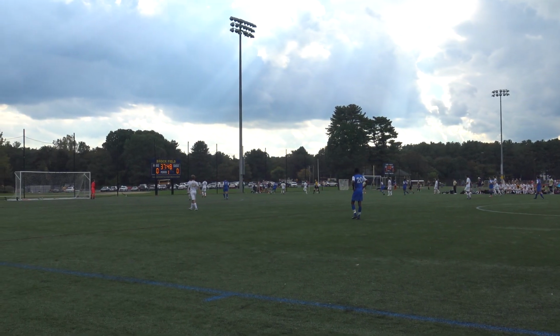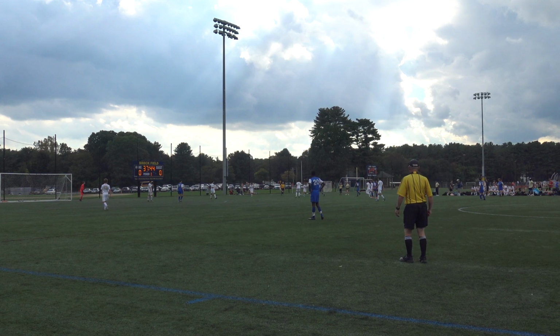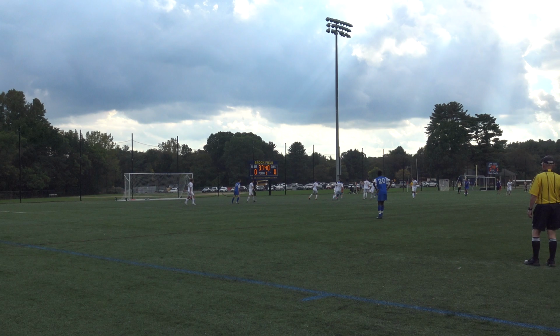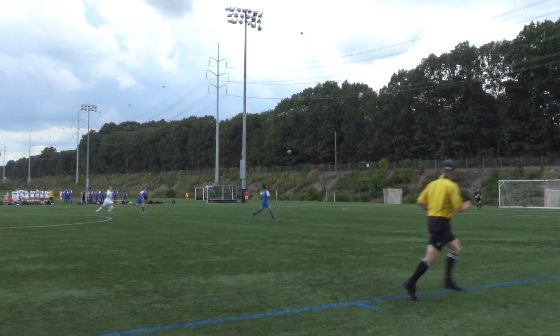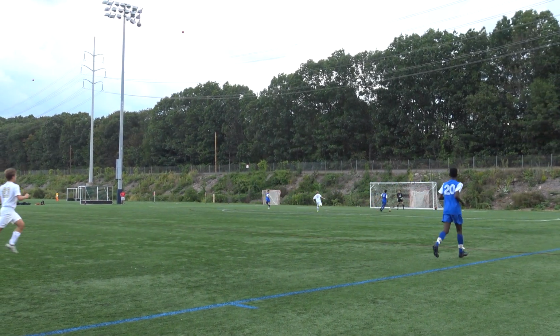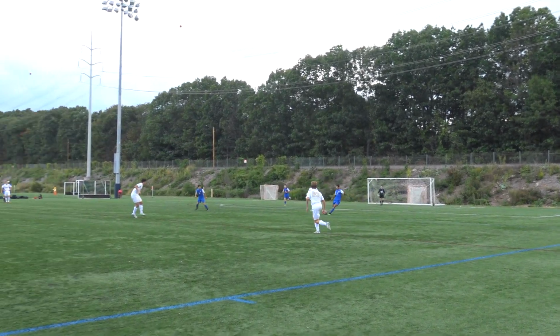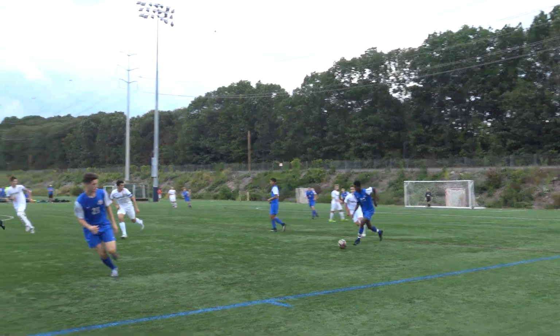No score. Try to get Jock down the right side. That's Jock. Jock has it to Jacob. Jacob in the box. He gets cleared by Needham. Nate's on the ball. Bounces once. Nate turns to his left. Here he comes up the field. Gets cut up by 23. Nate cuts it off. Mac has it.